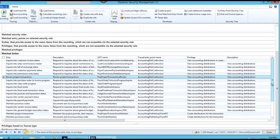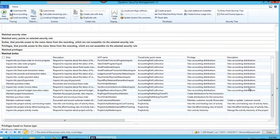And the beauty of this is that instead of having to iterate through the 1600 duties that are in AX in order to find the ones that you need to segregate, you can click on recording. You can record the two buttons, for instance, that you want to segregate on the two forms, and then you can do the matching. And then we're going to automatically find all the duties that contain the specific menu item, and then you can basically just select them.